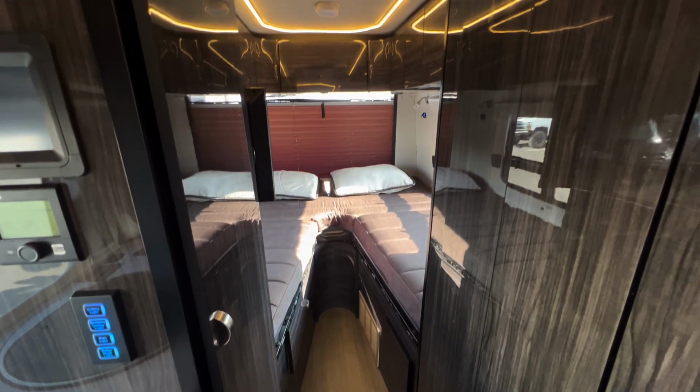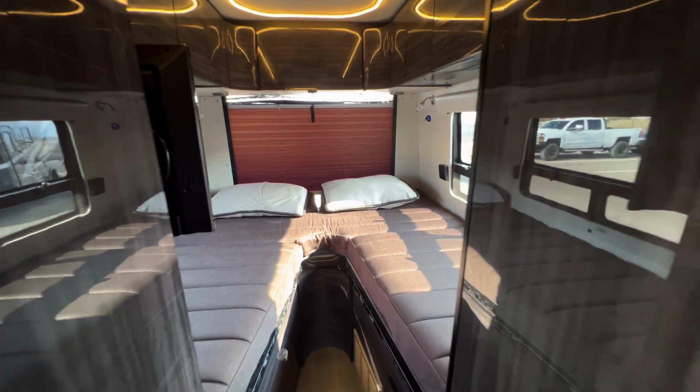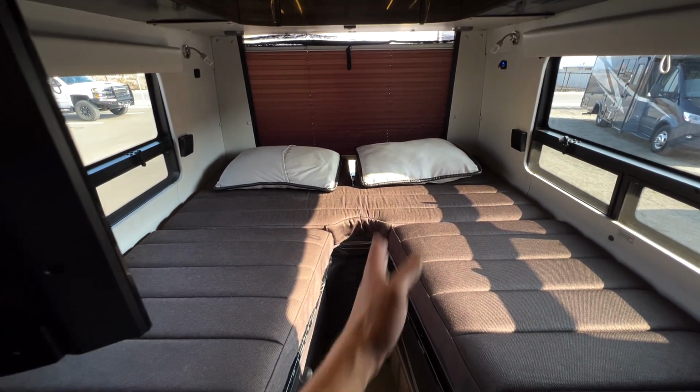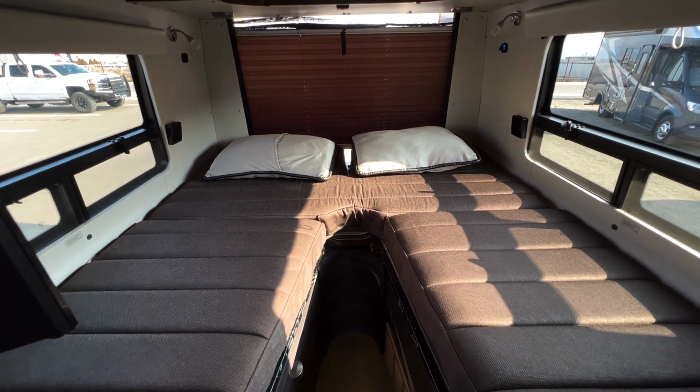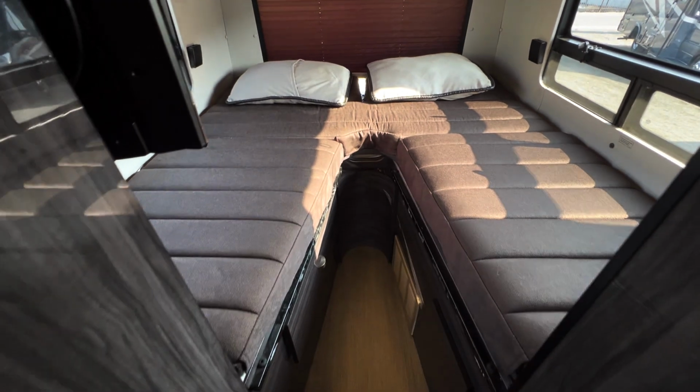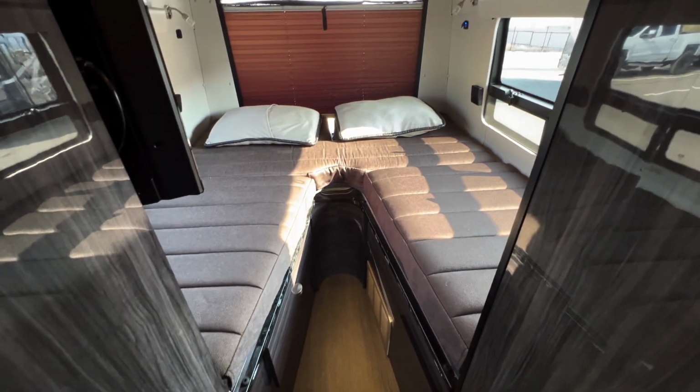So this is the bedroom. I love this feature. Right there in the middle, you see the empty space. A lot of times in these trailers, you're having to shimmy over each other, roll over each other in the middle of the night, go into the restroom, and it's just a pain for some people. So I like that they give you this option.